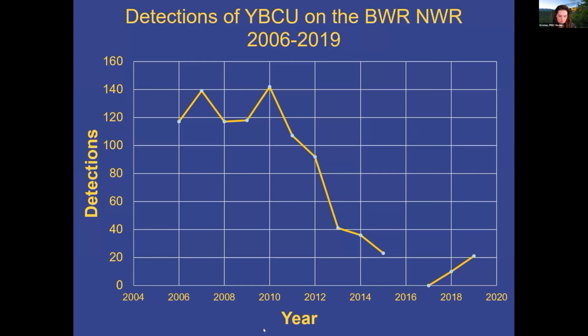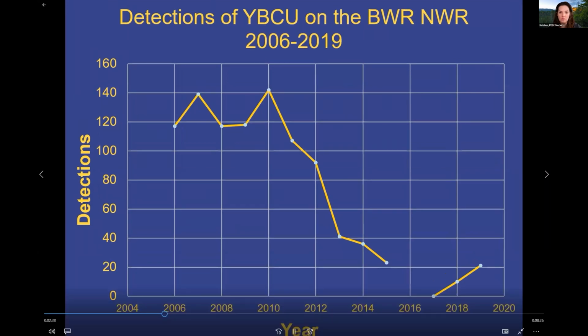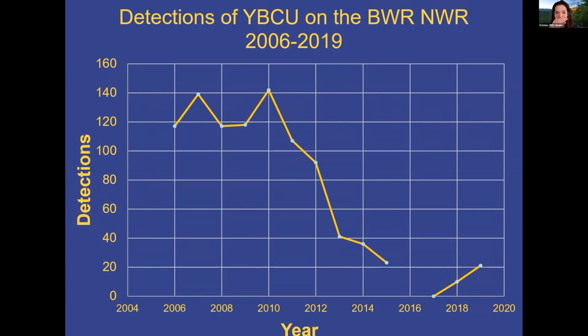However, cuckoos have been declining in the LCR for decades due to channelization, dam construction, etc. This is a graph showing detections of cuckoos at the Bill-Will over the past few years. And you can see that the most recent decline began around 2011 on the refuge. There were no surveys conducted in 2016, but in 2017, no cuckoos were detected at all there.